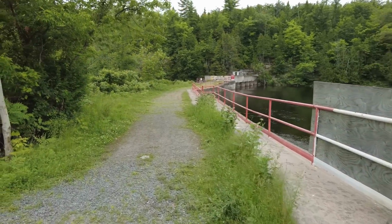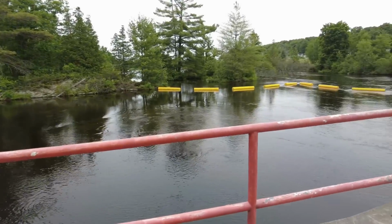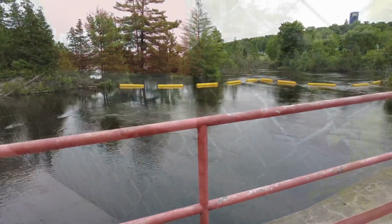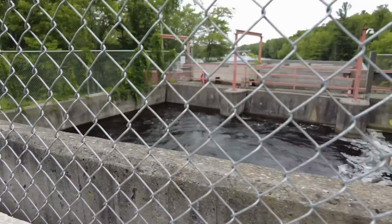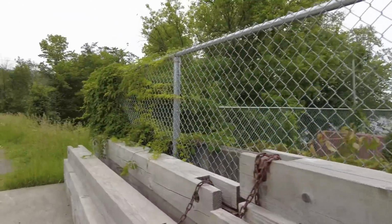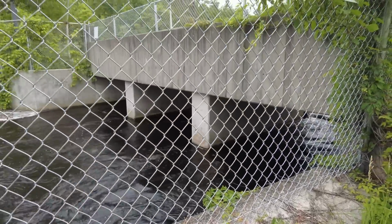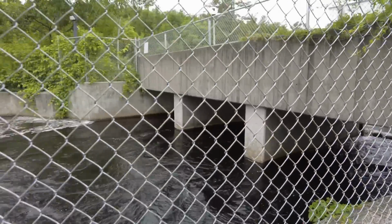Stop logs, don't want to fall in here. Wouldn't be good. Look at the pressure here. Look at the current. That's all pressure too, and it's totally extreme danger. That's all they had because all the water's trying to get through there, right? That's why they're generating power. Oh, they got stop logs. Instead of gates, for their head gates, they're using stop logs.